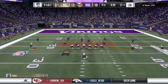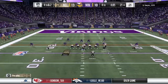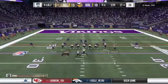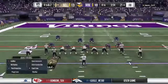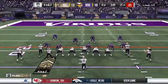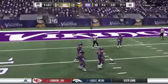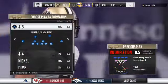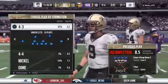Looking to jam the receivers at the line here. Press coverage look defensively. Breeze going to go on 4th down. And that is incomplete. The Saints' decision to go for it backfires. And the Vikings defense is going to get the football back. The Vikings offense now heading out to take over.